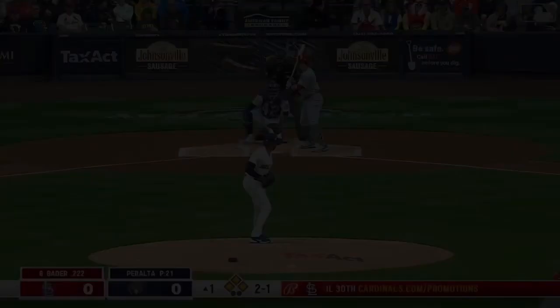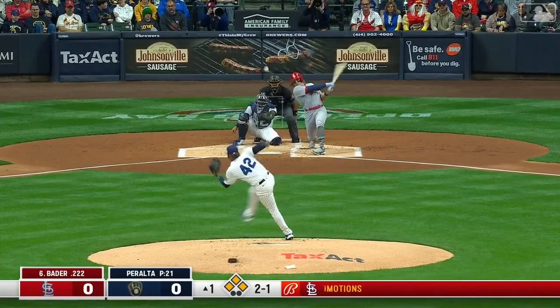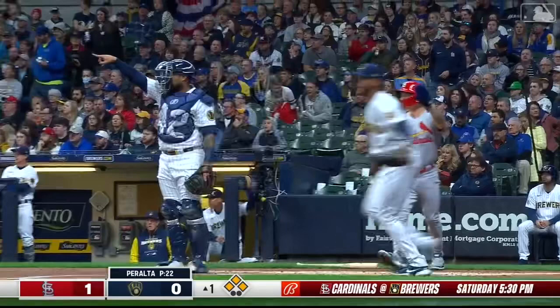The 2-1. That's a base hit into center. One run will score. Here comes another. And Harrison Bader makes it 2-0 St. Louis here in the first.